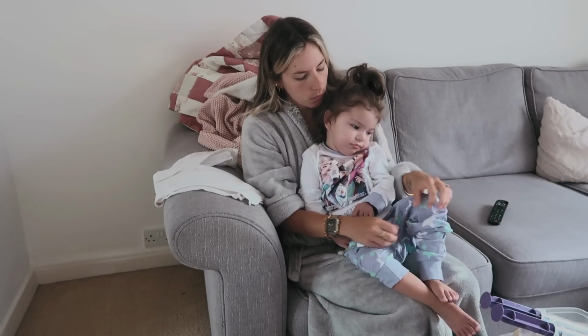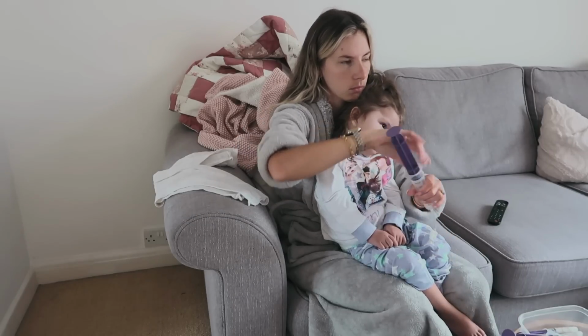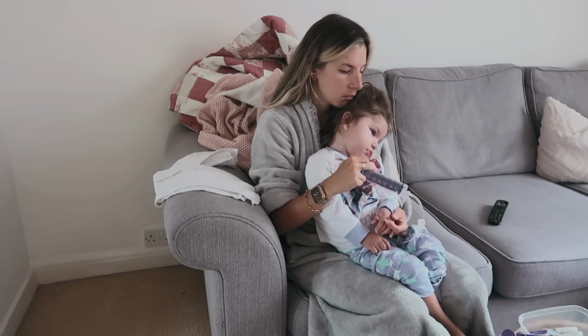Once I bring her down, it's time for her meds. Like I said, she has her Bio360 mixed with water first, then all of her medicines, and then I flush that down with a nice big 60 ml syringe full of water.